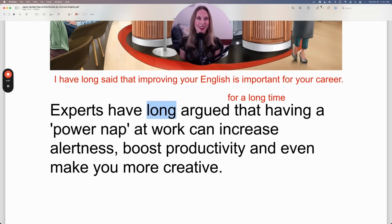Let's take a look at power nap. A power nap is a nap, but when I hear a power nap, I picture a nap that is for a short period of time. So you're really just there to have a very short nap for the sole purpose of waking up and being able to perform better. Whereas you could have a nap on a Sunday afternoon just for the purpose of relaxing and pure enjoyment.